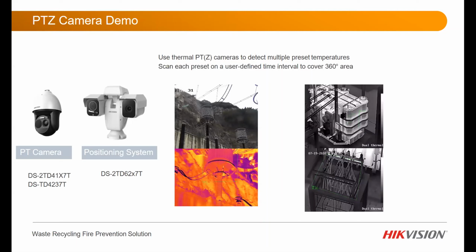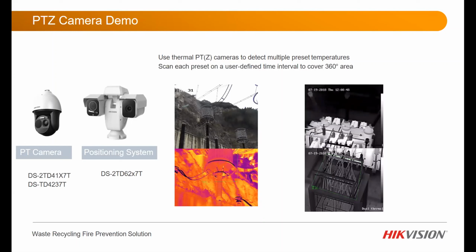If you're just monitoring a single area, a bullet could obviously be used instead. But if there's any chance that the area you need to monitor might change over time, perhaps as the site develops or grows, then a PTZ is actually a better choice because it's much easier to adjust it in future to cover the new area.